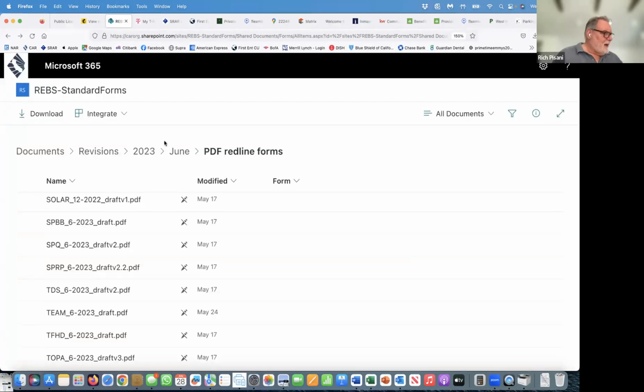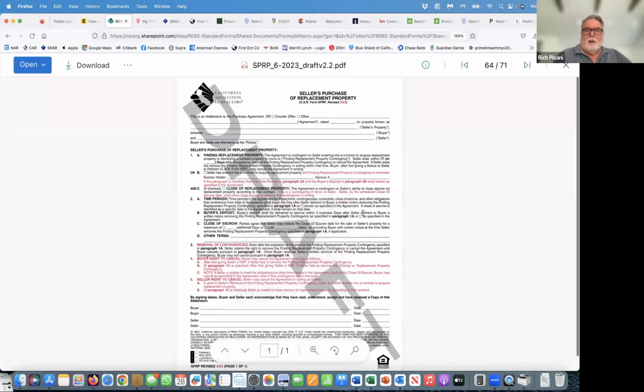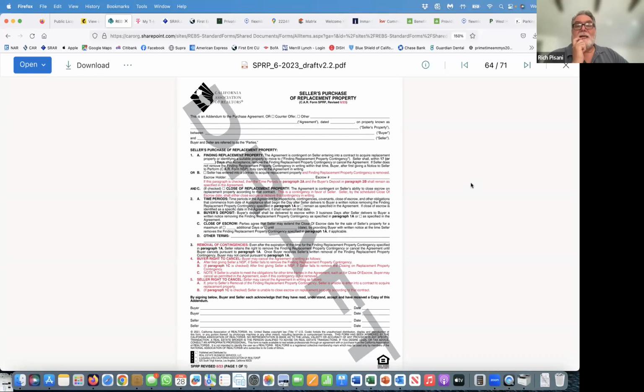Okay. I think I'm almost done here, so bear with me. All right, the seller purchase of replacement property. Language was added to optional paragraph 1B to indicate that if seller has already entered into a contract to acquire other property, then the contingency for finding replacement property is eliminated.